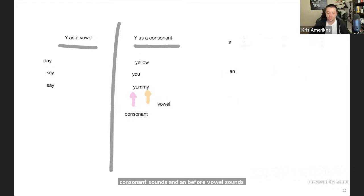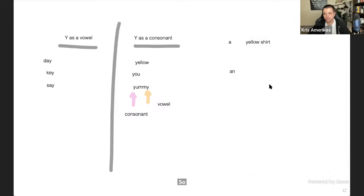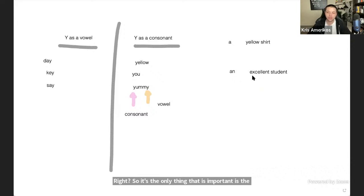So a yellow shirt. But an excellent student. Right? The only thing that is important is the next word. If the next word starts with a vowel sound, then we have to use an. If the next word starts with a consonant sound, we have to use a.